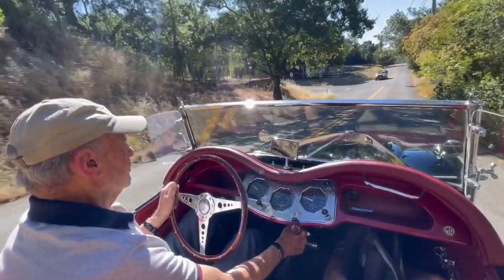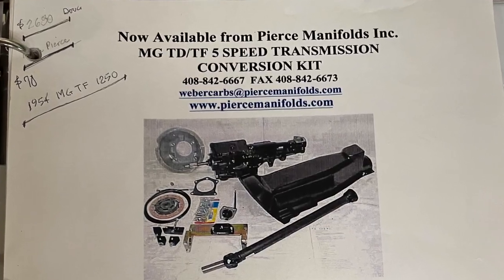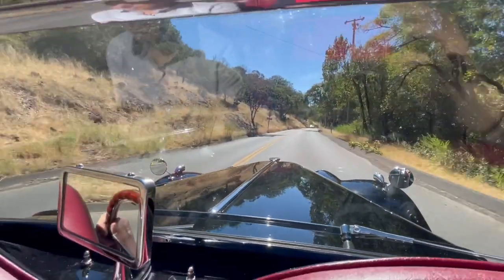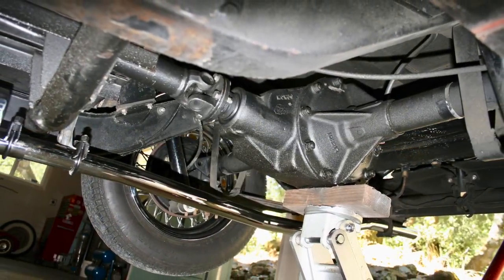After just a few outings, Bill purchased the 5-speed Ford Sierra Type 9 gearbox and adapter kit from Pierce Manifold and installed it. After a few more long trips, the rear ratio was updated from the stock 4.88 ring and pinion to a taller 4.30 unit from an MGA.